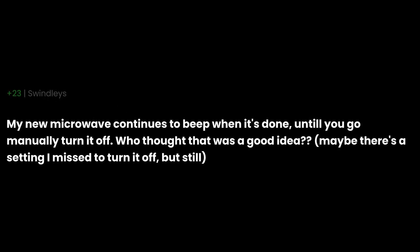The Power Glove. Old. My new microwave continues to beep when it's done, until you go manually turn it off. Who thought that was a good idea? Maybe there's a setting I missed to turn it off, but still. Roombas. It's like the devs have never actually watched one try to navigate. The Cornballer invented by George Sr.